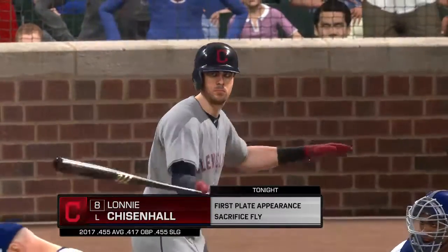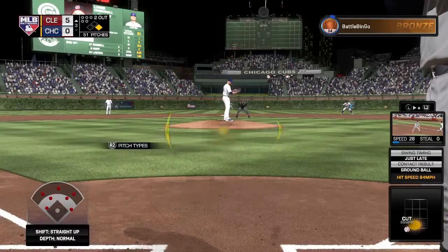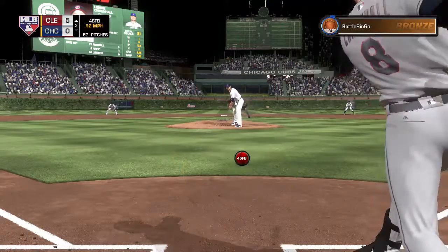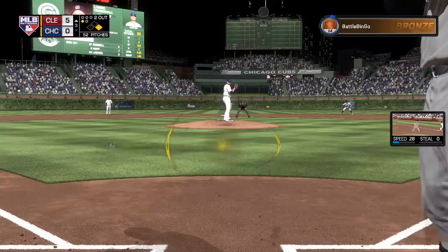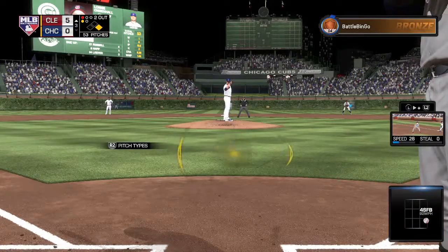Stepping into the box, Lonnie Chisenhall, trying to keep things going now with a runner at first following the RBI single. From the stretch. Swing and a miss, just behind a lively fastball. He may have to get his eyes checked on that one, because if he's looking for a fastball, man, he had no chance catching up to that. He better check his eyes.